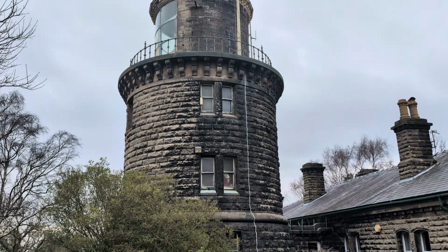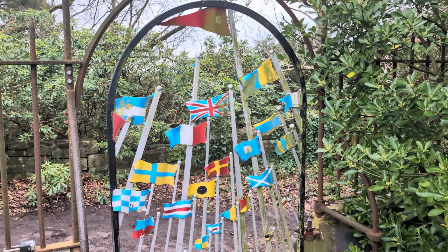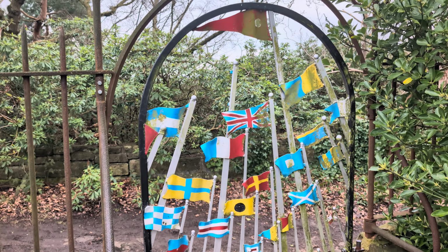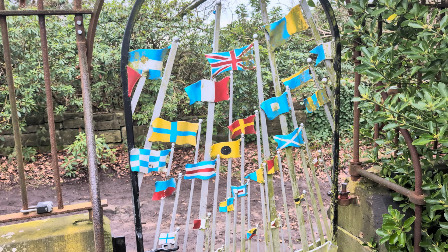Now, this is a United Nations of flags. That's the only time you'll see some unity, on that gate, I'm afraid. It's got everything there.